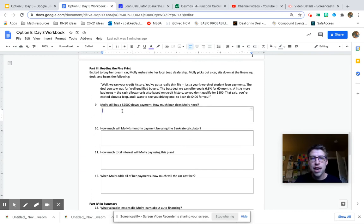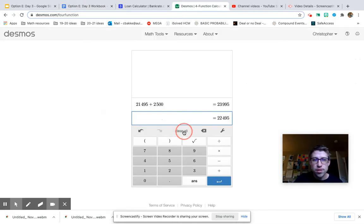She still has that down payment of $2,500. So how much of a loan does she need? We're still talking about the same car, which was $25,495. We're going to subtract her down payment. And we'll also still subtract that cash allowance, which is a little lower than the other examples, $400. Let's go see how much that's going to be for us.